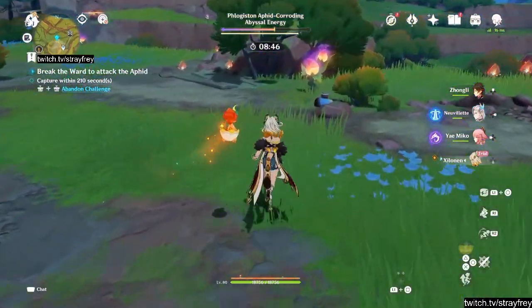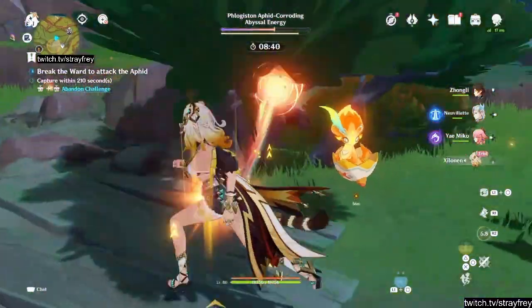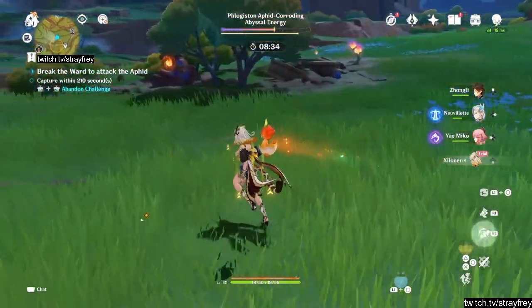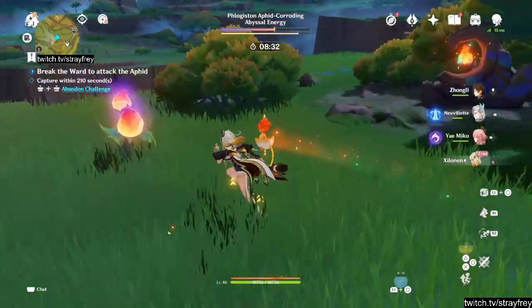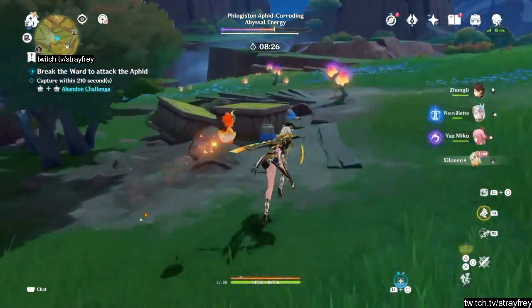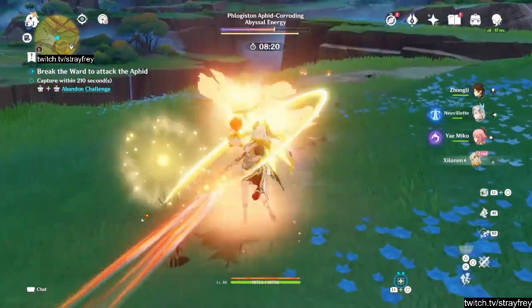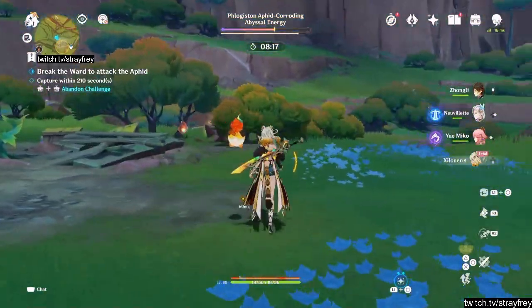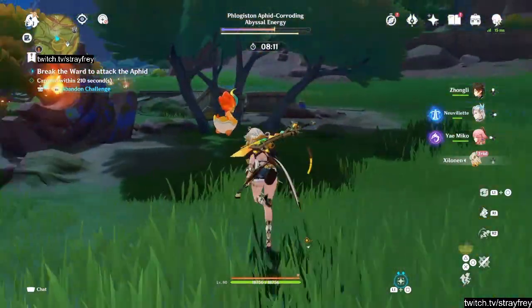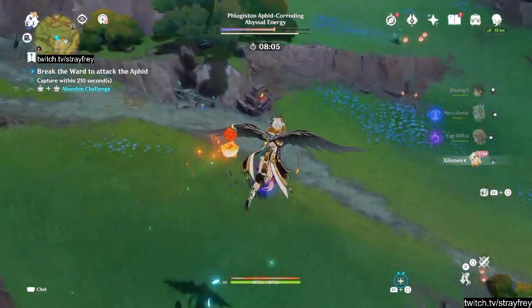Man, I don't like this layout. Bring it. I'm so used to Yaimiko being at the bottom. I'm going to be clicking the wrong things. I need more berries. Wait, no, I don't need those. Where is it though? I hear it, but I don't see it. Hello? Oh, it's all the way down here.